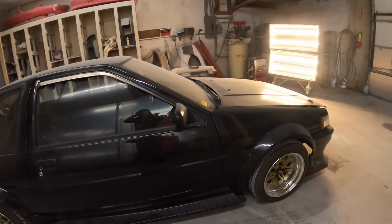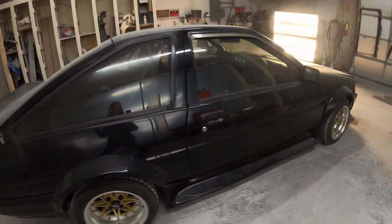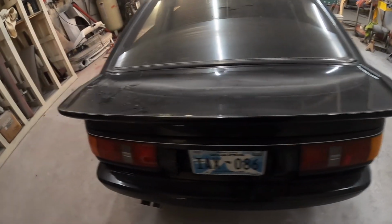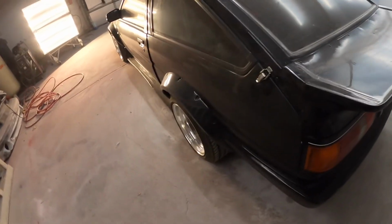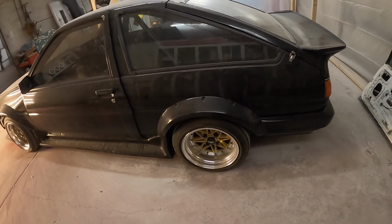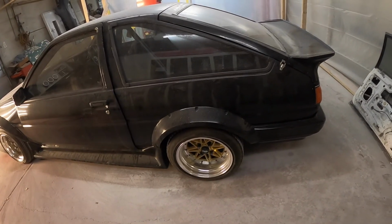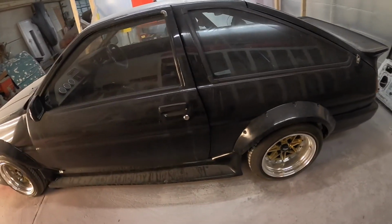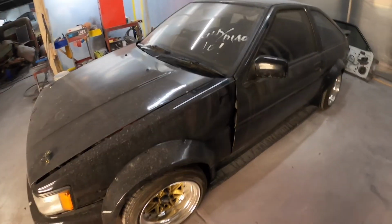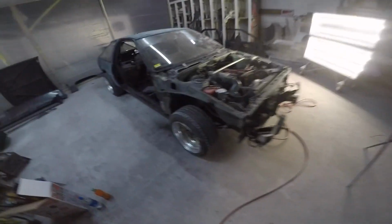We are getting ready to tear down the Toyota Levin today. This thing was imported directly from Japan. The customer is wanting all the rust repair done on it. Body straight. We're going like a toasted cherry, I think is what he said. But yeah, we're gonna tear it down and we'll keep you guys updated.